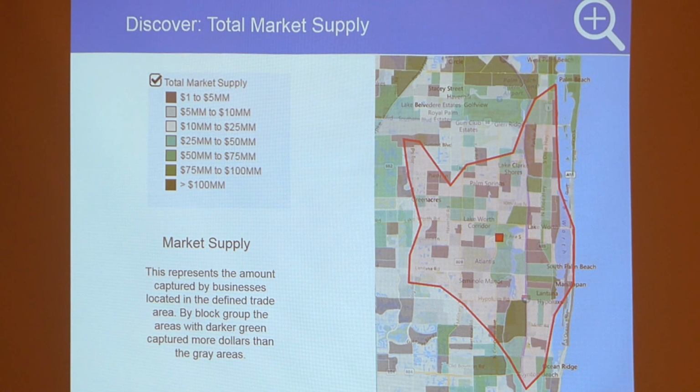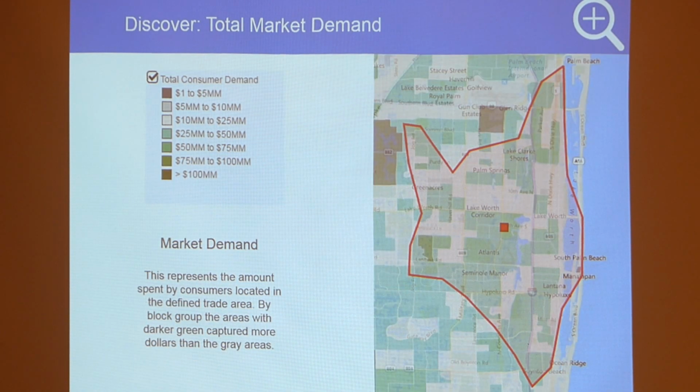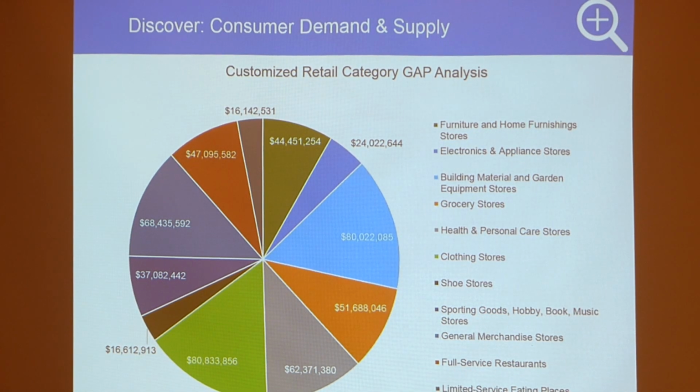When you look at the custom trade area, this goes out so far, it incorporates parts outside of Lake Worth. There's actually a market injection here, so there's more money coming in. But I want to drill down a little bit and show you market leakage within this category. So if you look at the overall, there's more money coming into the market.